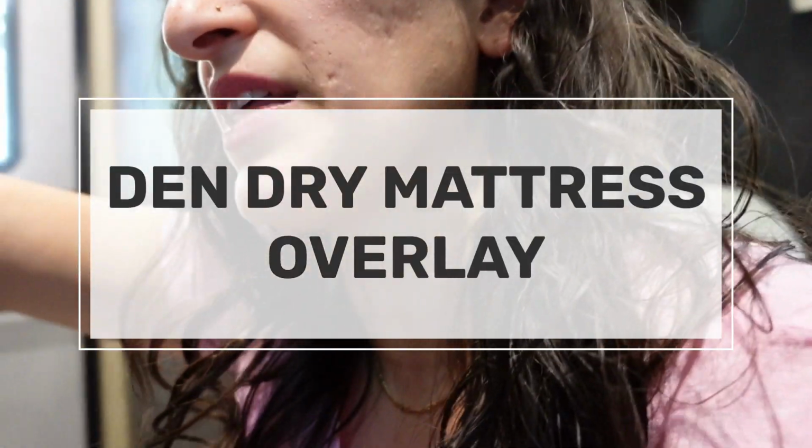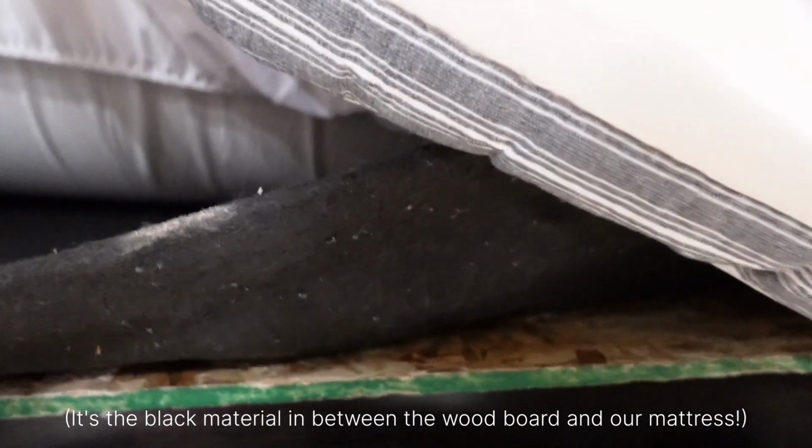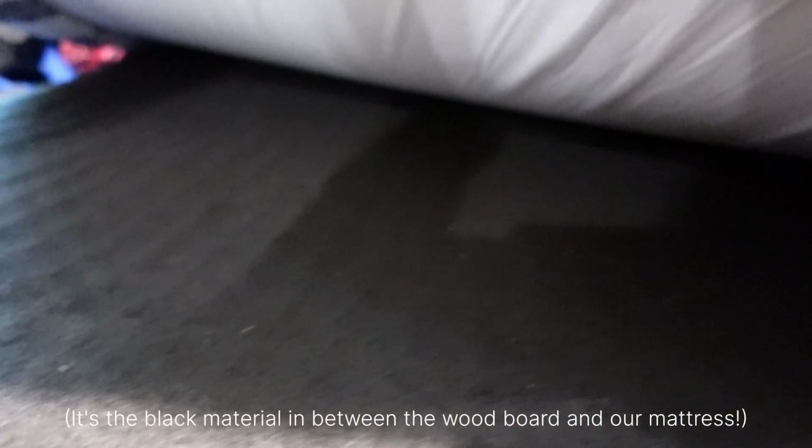Under our mattress, we have invested in something that is really wonderful, and I'm gonna share it with you guys. Under our mattress, we have a board that our mattress sits on, obviously, but what you're gonna see here is what is keeping air circulating between the board and the bed. We have not had any mold issues in our bedroom at all, and I would be so scared to go a day without this thing. Sorry, it's not really focusing.